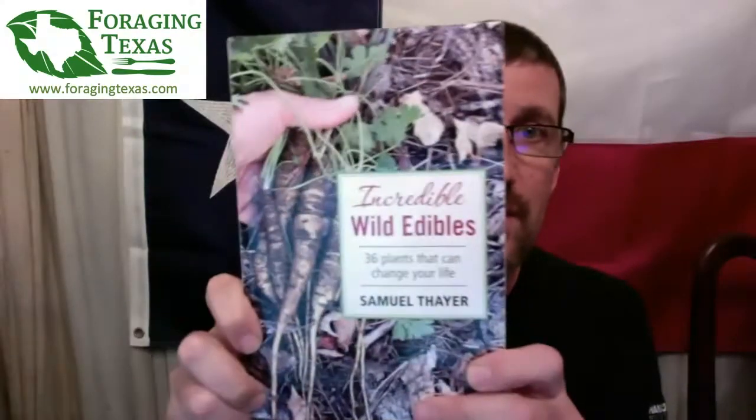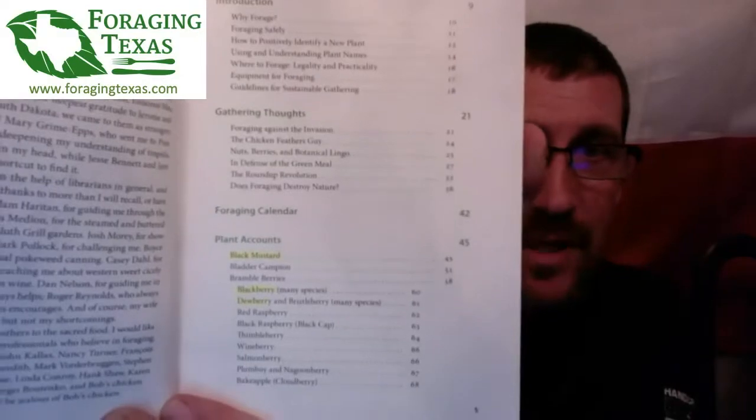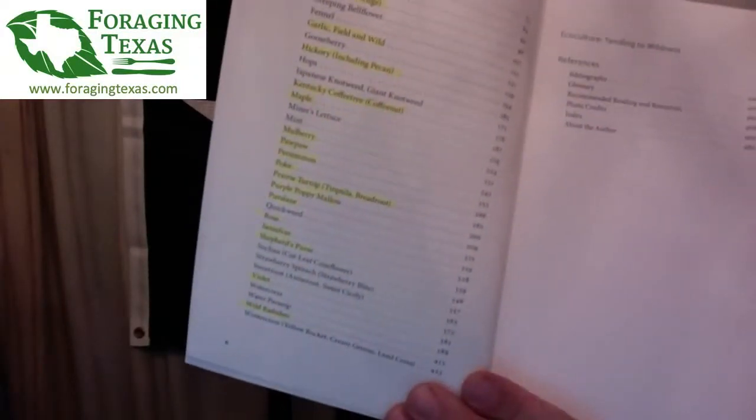Okay, and then finally, Incredible Wild Edibles, which just came out. It's only 36 plants on this one, but you can see the black mustard and the blackberry and the dewberry, but then there's a bunch of the rest that are also found in Texas. So the yellow ones are found in Texas.